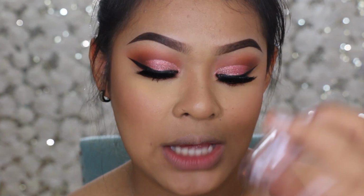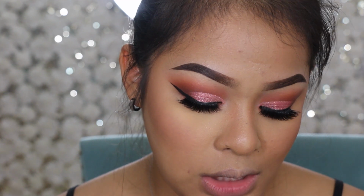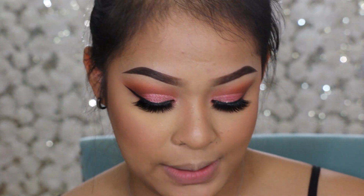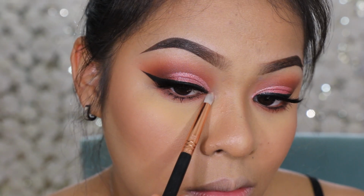So I'm gonna be using the NYX Professional Pigment in the shade 06 for my inner corner highlighter, and for my face highlighter I'm gonna use something else. So I'm gonna pour this one in the cap, just a little bit, since we're only gonna do my inner corner anyway. And for the brush I like for my inner corner highlight, it's gotta be the Sigma Pencil E30, this small little tiny one.